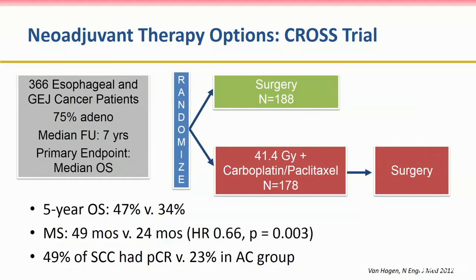And then really the landmark study that has changed the practice for patients with esophageal cancer to giving neoadjuvant therapy was the Dutch CROSS trial, which randomized 366 patients. The vast majority had adenocarcinomas, and they received either pre-op chemoradiation with a dose of 41.4 Gray with carboplatin and paclitaxel followed by surgery, or surgery alone. And this study showed a significant improvement in overall survival, with 5-year overall survival of 47% versus 34% for the patients who had surgery alone, and also a really impressive pathologic complete response rate for the patients who had squamous cell carcinomas of 49%, but still a reasonable rate of 23% in the adenocarcinoma group.